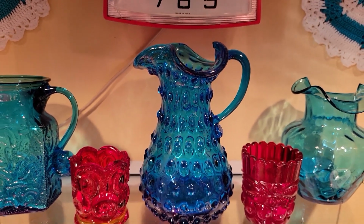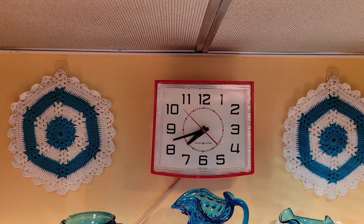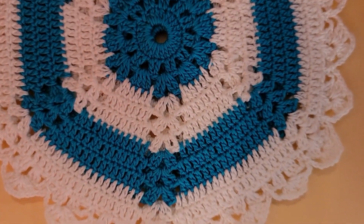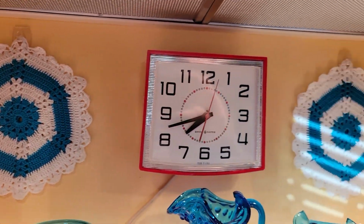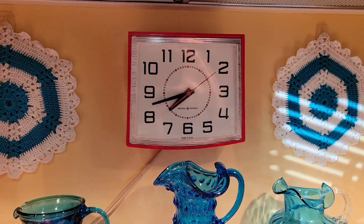That one I don't know, but I love it. Nor do I know anything about that one, but my brother gave me the clock. As I've told you before, these are turquoise. They're looking really blue, but they are more turquoise. There you can see with the sun shining on that, that's the color of them on the right.